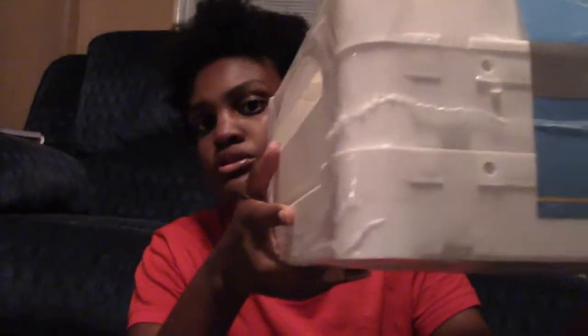Thought I had one, but I didn't, so I just went and picked up a Huggies one because I don't really care for the way the Pampers one looks. So there's that. Okay, so I picked up a little storage thing here. So this is what it looks like. It has three shelf storage units, so that should be pretty good.